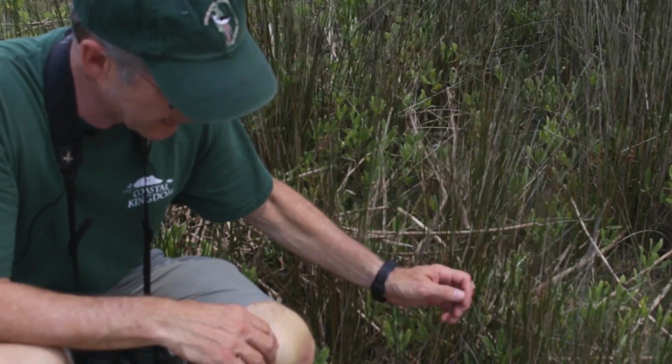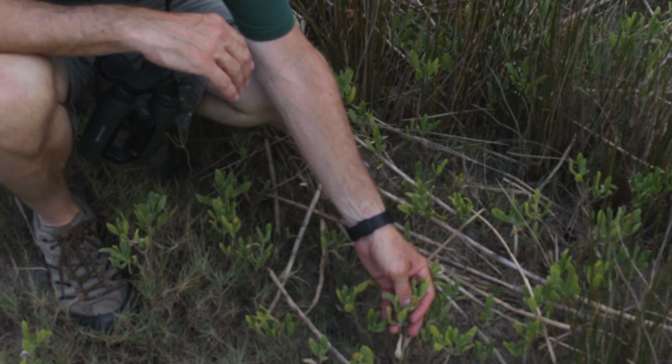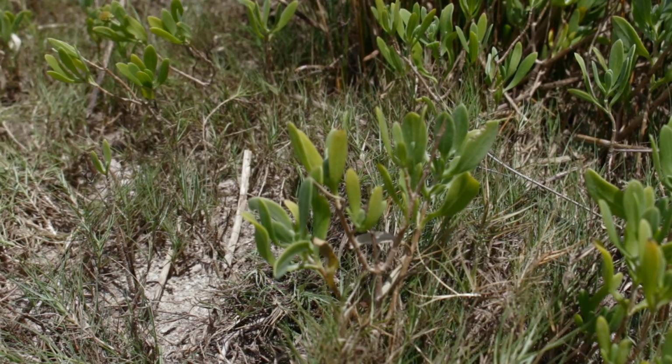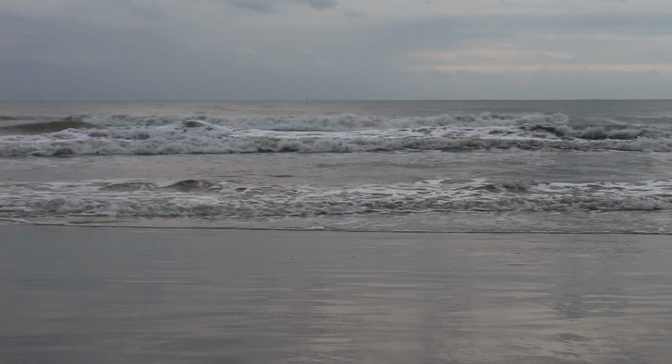In addition, we have some small sea oxeye daisies, and also even the plants here that are creating turf. This is called saltgrass, Distichlis spicata. When you see these plants, you know you're right at the edge of the fringe of the impact of rising sea level.